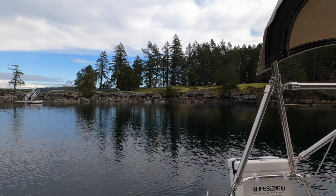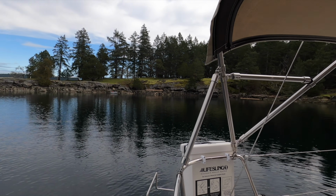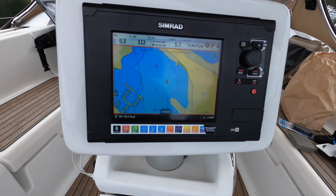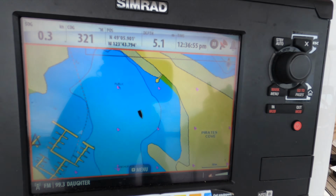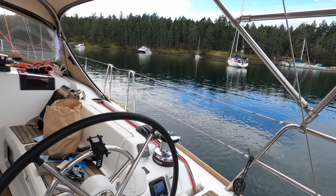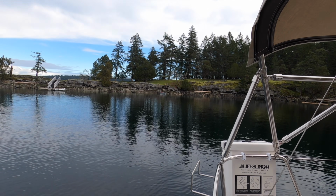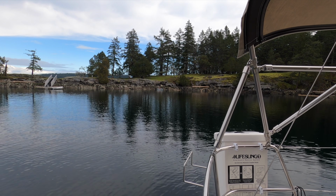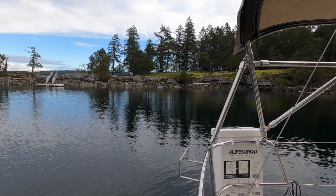So Adele's hooking up the stern line right now. We're out in the bay right here, in 5 meters of water. Once she gets that stern line on, I'm going to back the boat up towards her as she comes this way, and set the anchor. Hopefully lock us in.